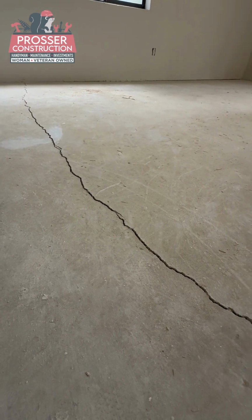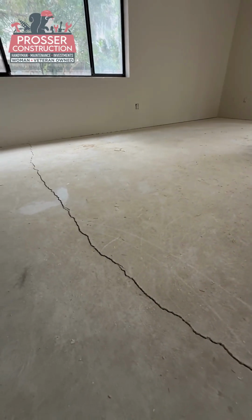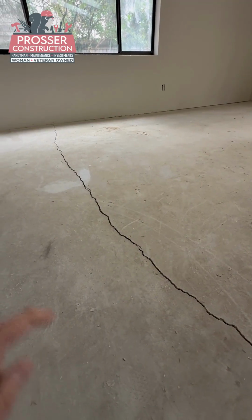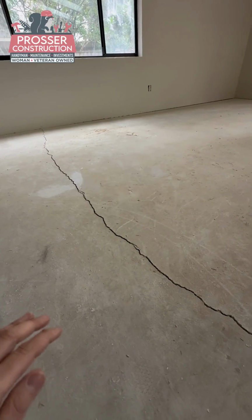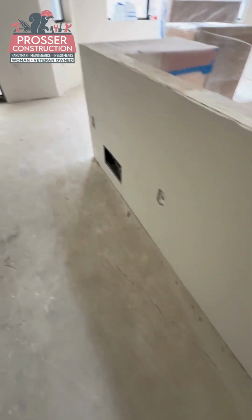But it's really important too, when you have these cracks, it's really hard to tell, but it's sitting up higher than the other, which again means your click flooring is bowing. And so you have to grind the height difference down, and then we got to fill it with a leveler and make sure it's fanned smooth. Here's another little crack. That one's real minimal.